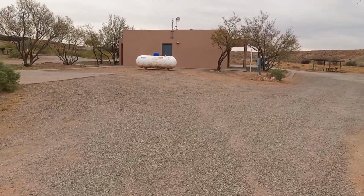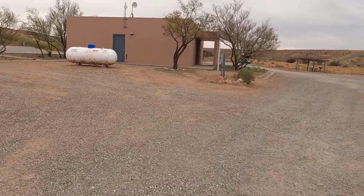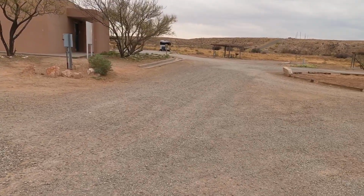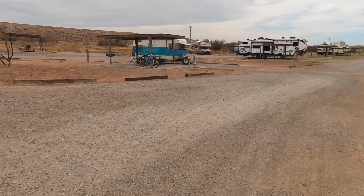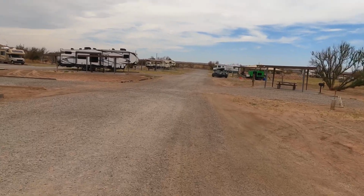Here where the restrooms are, the facility there, you can take showers. They have 3 showers, 1 handicap in each one. That's long. So you can get inside there. My rig's the one straight ahead to the right.